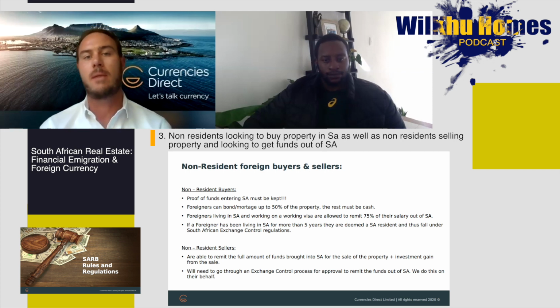Yep. So the money will be able to leave the country. It just becomes a bit more of a mission. Foreigners are able to mortgage 50% of the property. The rest has to be cash. So a big client of ours is Uber. And what happens is a lot of foreigners will come into the country, buy a property, mortgage 50% of it, and we will then help them bring in the other 50% in cash and pay to the attorneys.